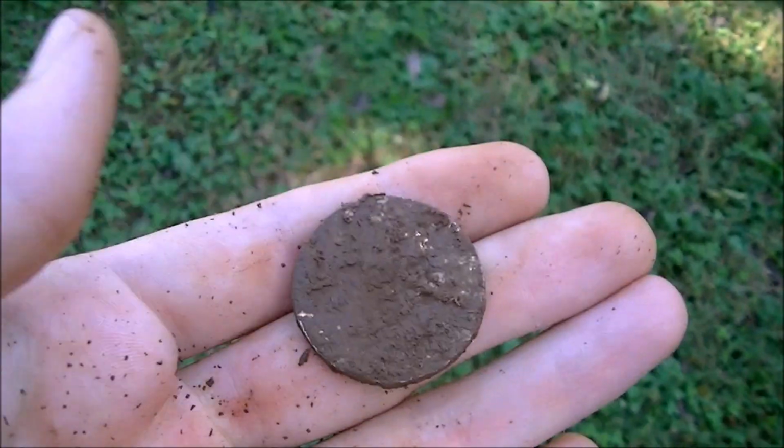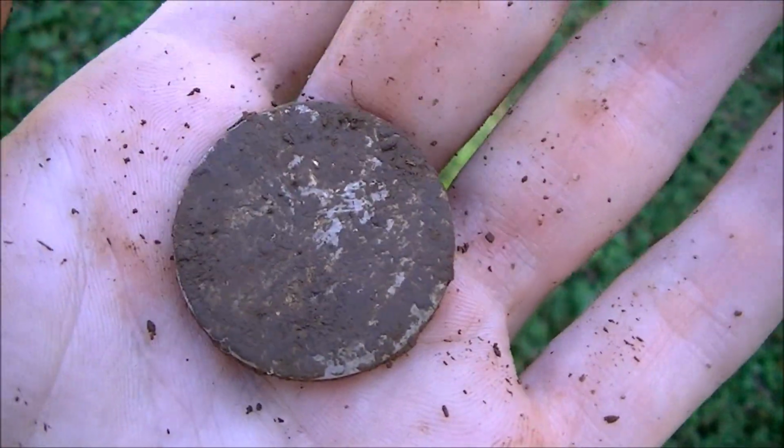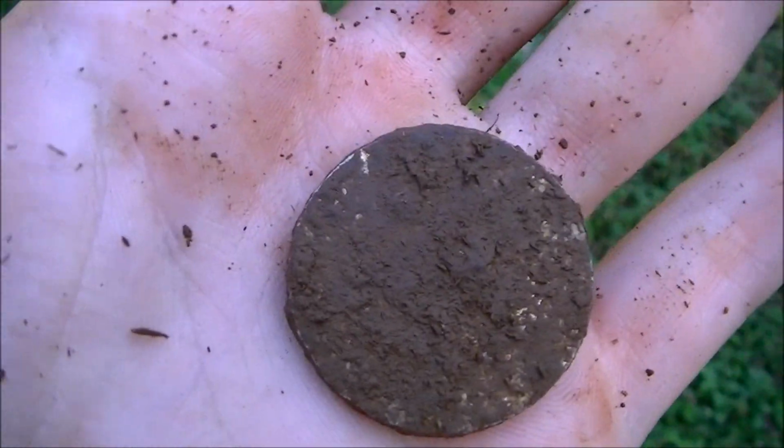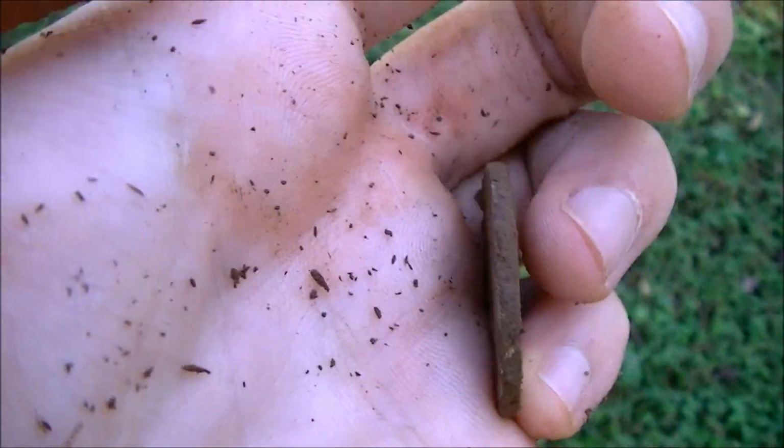What in the world? All right, well, I'm going to get Tim's spray bottle and clean that up. That is nuts. Maybe an old milk token or something, I don't know. Hopefully it's not a knockout. I doubt it. It looks pretty old.